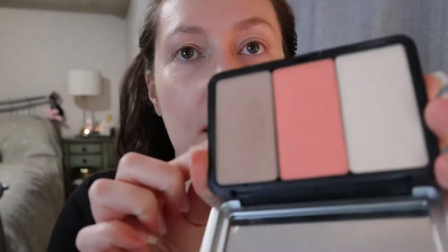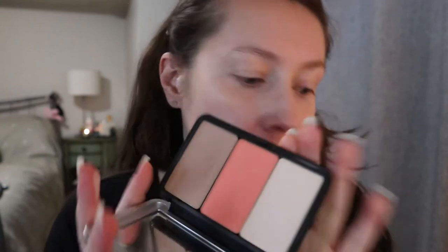So I have a contour shade, a blush, and this looks white on camera, but it's actually kind of beige. This is a highlighting powder, but not a traditional sparkly highlight, more like an under-eye highlighting. But these powders are so soft and finely milled. You can blend them out so easily. Yeah, so I really like these too. And I use that when I travel because the packaging is so sturdy. I'm not concerned with it breaking or the powder shattering.